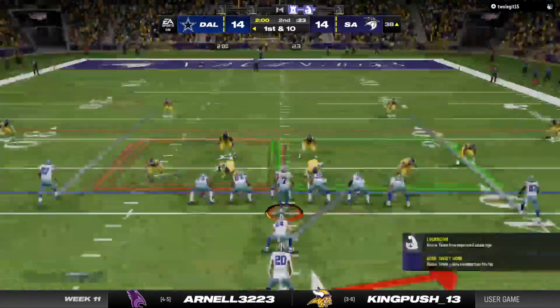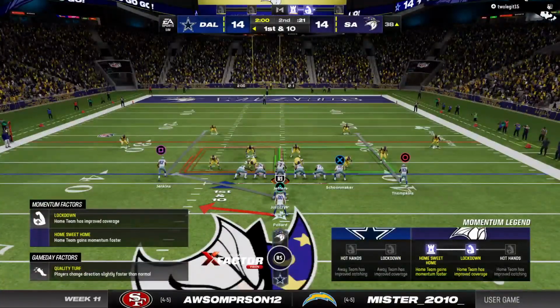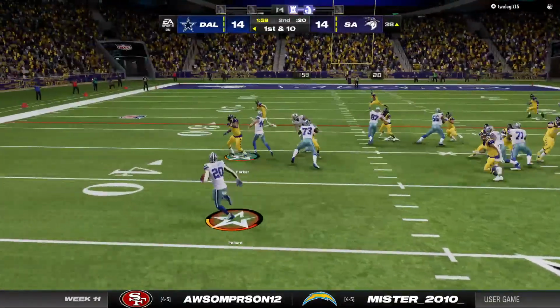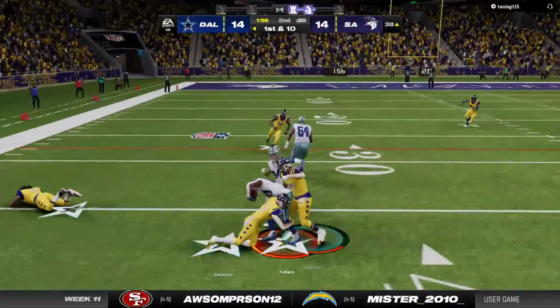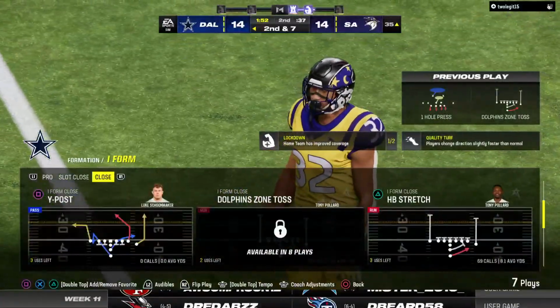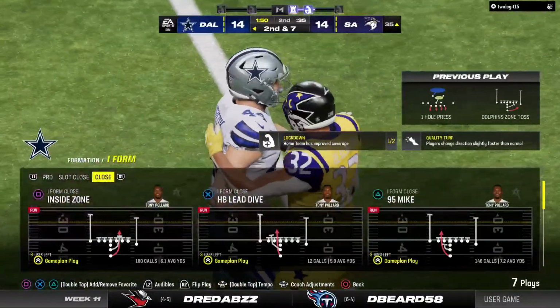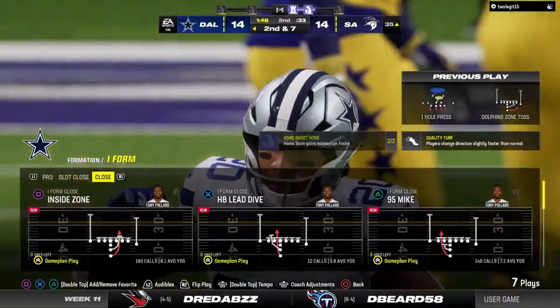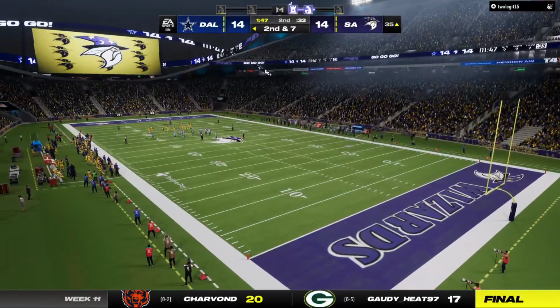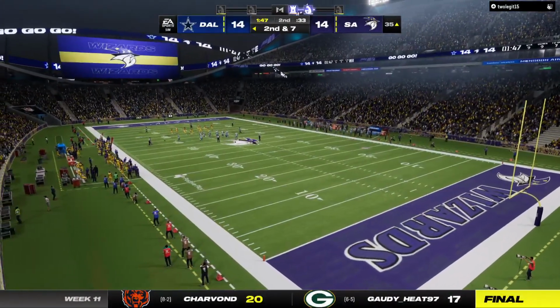Back-to-back good plays have them on the move on first down. They toss it now to Pollard. Down at the 35. It'll be second down. Give credit to the defense for stringing that play out, and they gave up no cutback angle. You know he was trying to dart through. No place for him to go. A nice job there, only giving up a 3-yard gain.